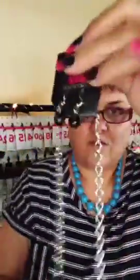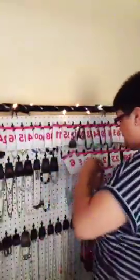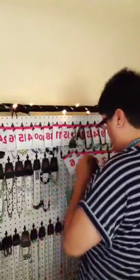This is a black set with a stretchy bracelet. Short necklace. There's your black earrings. It comes down to this. There's only one set of these left. If you want it, it will be number 52. 52 for the last set of black.